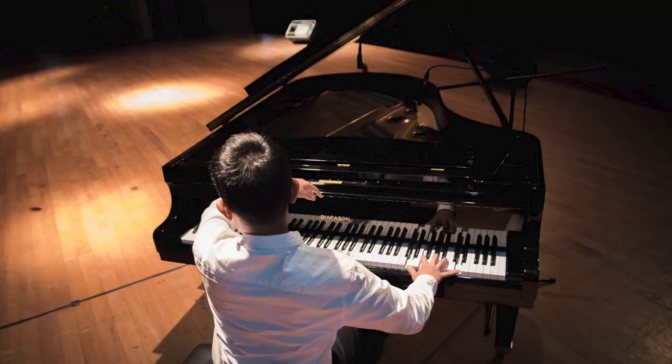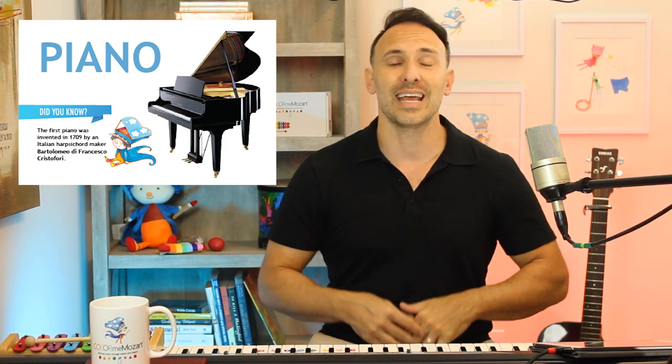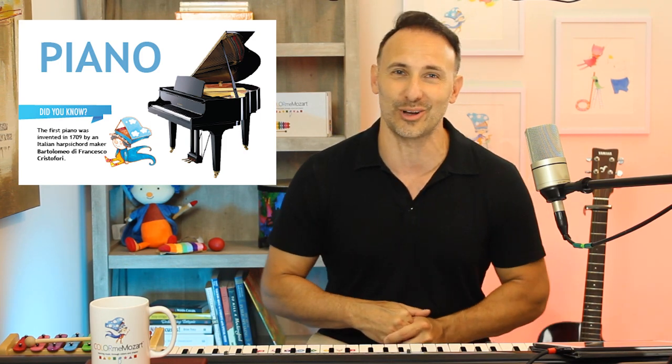Now, pianos come in all different sizes, right? We have baby grands like this one. We have uprights. We have keyboards like the one I have, right? So it could be different. They come in small sizes, big sizes, but they all function exactly the same way. And we learned that it was invented in 1709. So pretty old. All these instruments are pretty old, which is awesome.